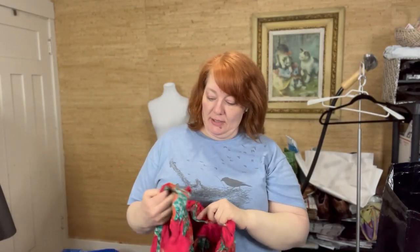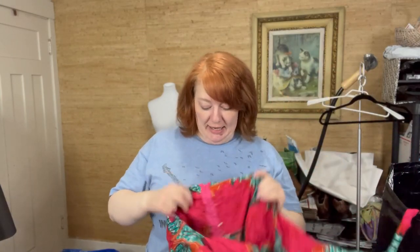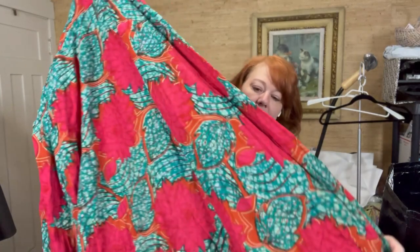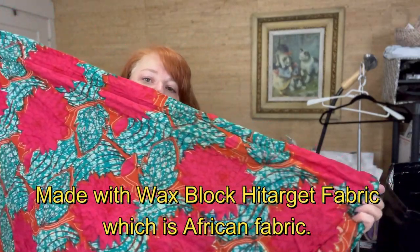This is a beautiful dress. I think this is handmade, so this has no tags in it at all. It is a halter dress. How beautiful is this? Like a halter maxi dress.